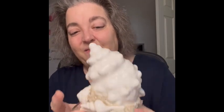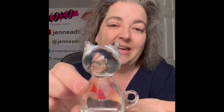Love the look of it. It does say made in Japan, but it does have a hole in the bottom where you can put a light in it. I thought it was so neat. Love that look. I'm also going to have this little art glass piece. Little cat with the fish in it.